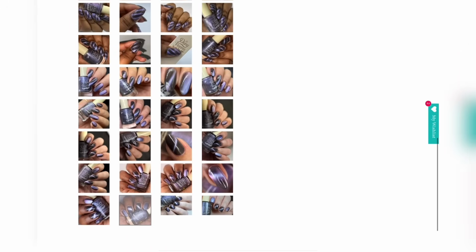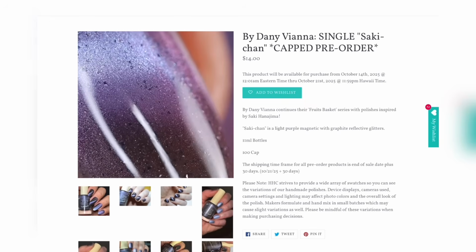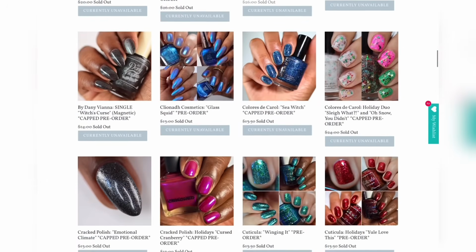Are there any photos with flash? I mean, this one, I guess you can see it in there. So it's an interesting shade, but not one that I really care about. So, we can just keep moving.